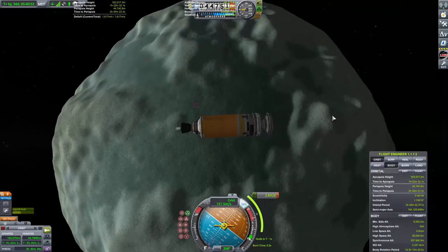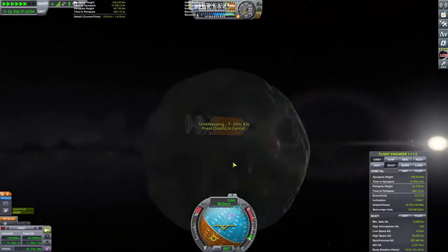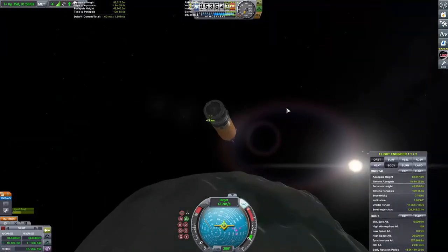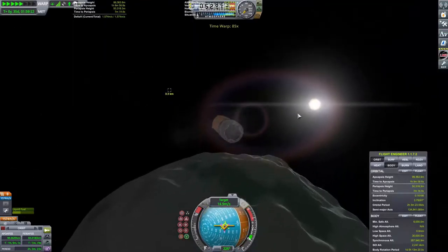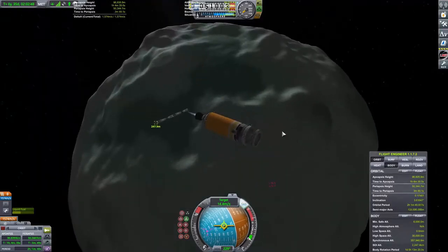You don't need any precision maneuvering. Precision scheduled maneuvering, no. So I do get within 4 kilometers of the station, and I start to burn towards it. And there it is, Challenger Station.